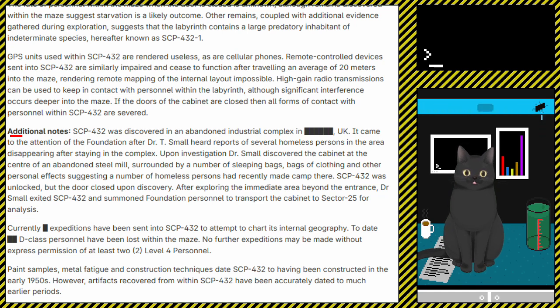SCP-432 was unlocked, but the door closed upon discovery. After exploring the immediate area beyond the entrance, Dr. Small exited SCP-432 and summoned Foundation personnel to transport the cabinet to Sector 25 for analysis. Currently, expeditions have been sent into SCP-432 to attempt to chart its internal geography. To date, TD-class personnel have been lost within the maze. No further explorations may be made without express permission of at least 2 Level 4 personnel.